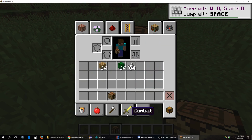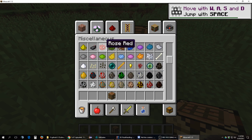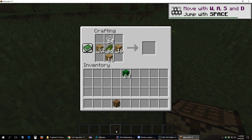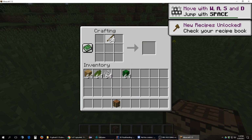One thing I've also noticed, by the way, with the new version, if you open and close a crafting table, instead of dropping the items on the ground, it actually will give them back to you, which is really cool. Still not working? Oh yeah, it's not string, it's a stick. Derp. Yeah, we're having one of those moments where the author does not understand how to craft his own item.